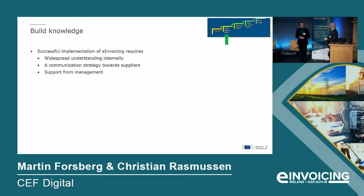Second step, build knowledge. It's one thing to receive invoices, but if you want to start to build up the volumes, you also need to know internally what e-invoicing is about. So you need to have a communication plan internally and also towards your suppliers. I showed you some examples on websites of how the Swedish Coast Guard is informing on their contact. I even have examples of Swedish municipalities who have their Peppol ID on the front page of the municipality's website. If you scroll down to the bottom of the start page, you have perhaps the telephone number to the municipality and the address and the Peppol ID. So that's how they push it as a concept.